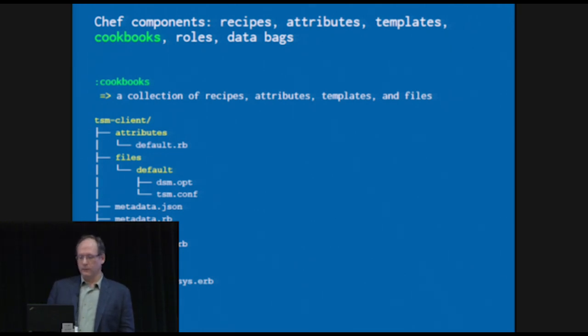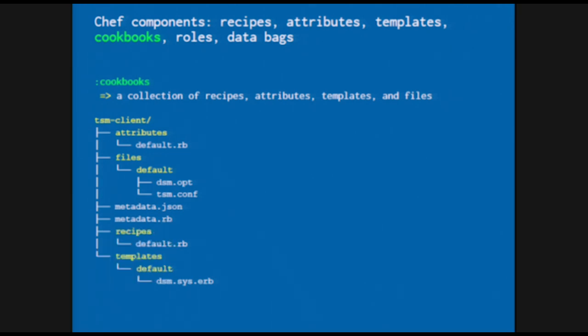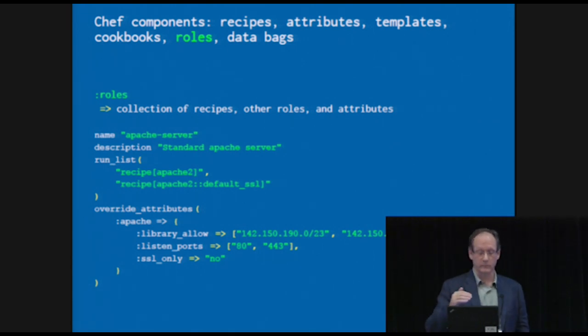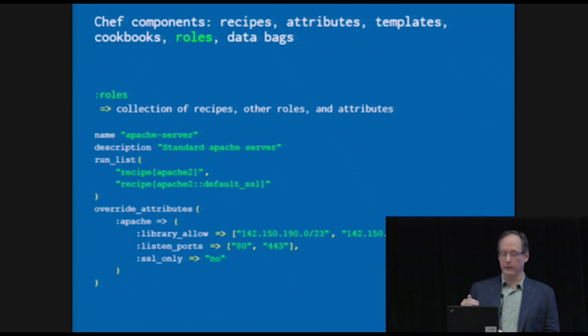Cookbooks are the conglomeration of the last 3 things I described that take all those files, recipes, attributes, templates, and combine them into one discrete unit, which is a file system directory and is a typical unit for version control. Roles are taking those elements and turning them into an application. So a role might have multiple recipes it would run and specific attributes. You see at the bottom here, this would be a role for standard Apache server, and at the bottom it says SSL only no.